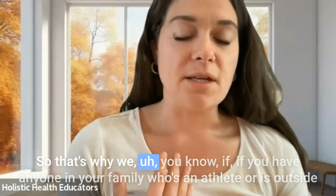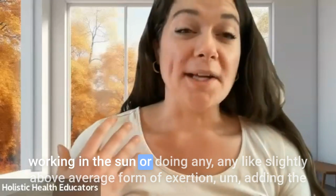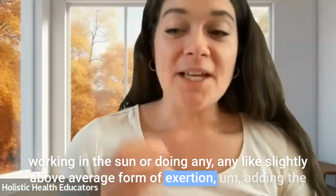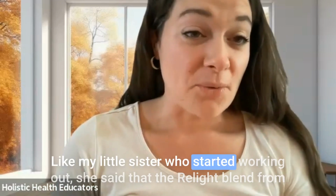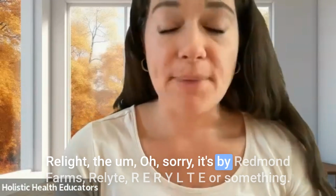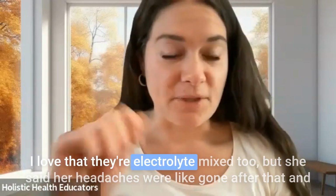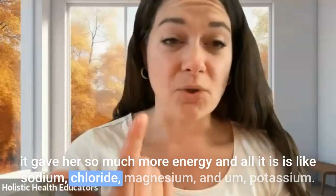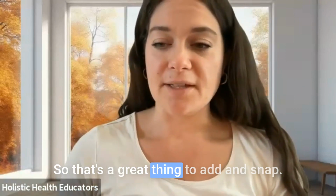So that's why if you have anyone in your family who's an athlete or is outside working in the sun or doing any slightly above average form of exertion, adding electrolyte mixes to the water is going to help a lot. Like my little sister who started working out said the Relight blend from Redmond Farms, I love that. Their electrolyte mix too, but she said her headaches were gone after that and it gave her so much more energy. And all it is is sodium, chloride, magnesium, and potassium, the major macro minerals. So that's a great thing to add.